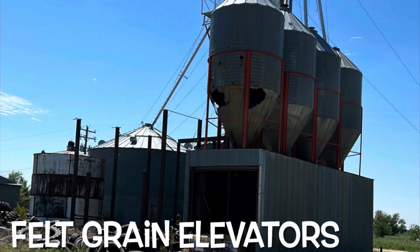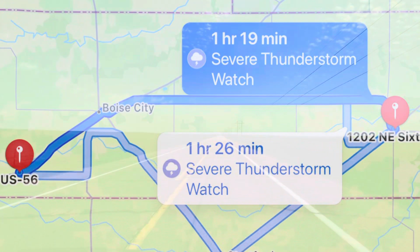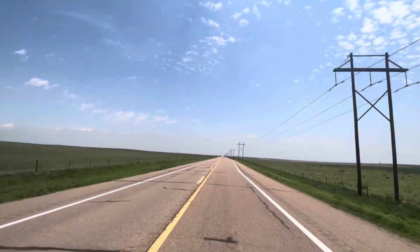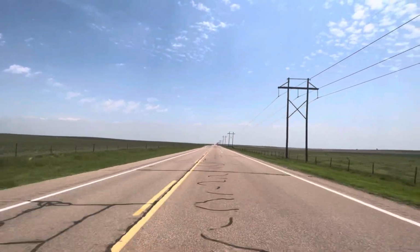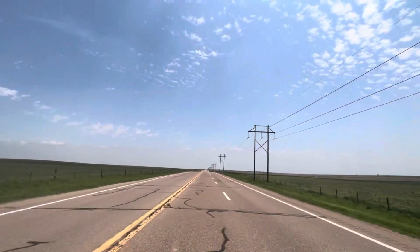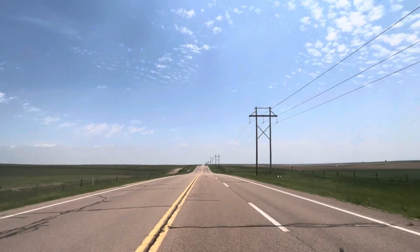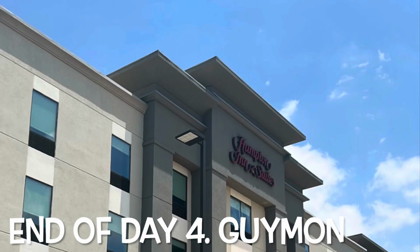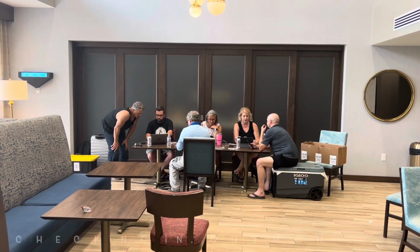Last checkpoint of the day before the hotel is the Felt Grain Elevators. An hour and 19 going through Oklahoma. And we jump back on the world's longest, straightest, flattest road. And now we're starting to heat up. We start the day at 4 Celsius, 39 Fahrenheit, and now we're around high 30s Celsius, 100 degrees Fahrenheit. The swing of the temperature was outrageous today. We go from super cold to now hot, and finally we reach our destination, the Hampton Inn Suites, and I'm checking in with the organizers to make sure that my card is legit.